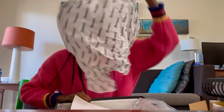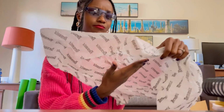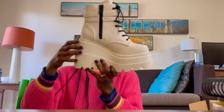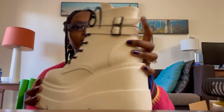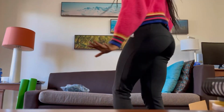This is the paper they came in the box. And it does indeed say Demania. I know how bad I got, so I have to keep digging. Demania, I believe that's what it is. Okay, wow, these are definitely giving. They're providing. Okay, they're providing for me. That's what they look like for anyone else interested. They've got two buckles on the side. And yeah, gotta try those on later. Let you guys know I actually like it. Okay. Can't knock my camera down again.